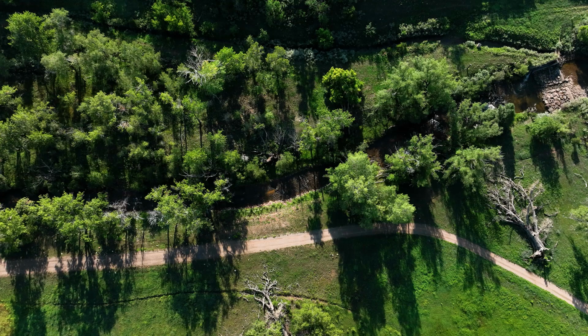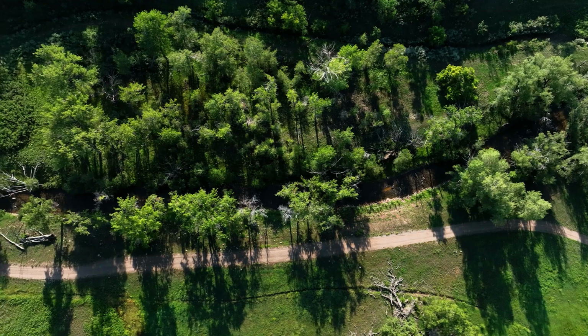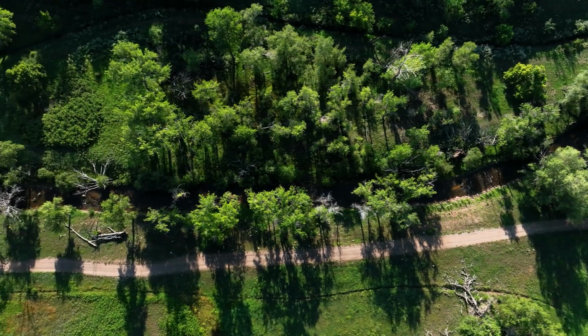Damming streams to control floodplains is not the best practice way anymore. I mean, basically the best practice way is that you learn how to manage the waters within the floodplain and you don't build in the floodplain.